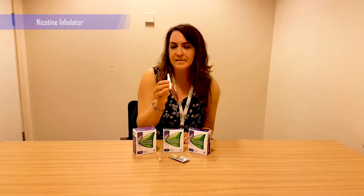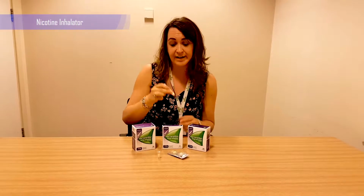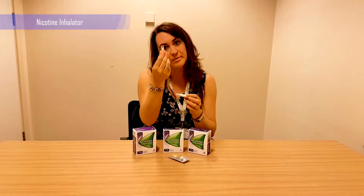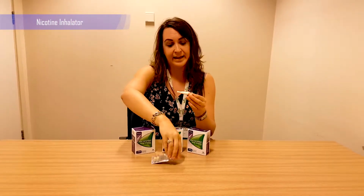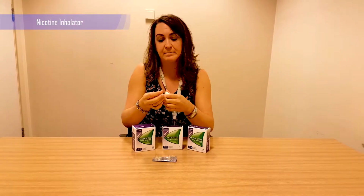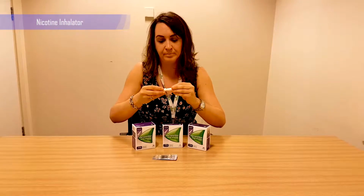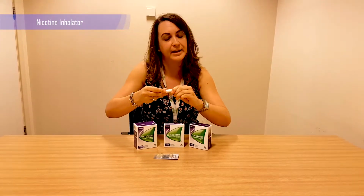Okay, so the inhalator is a great product and very popular. It's popular because it gives you the same hand-to-mouth action which you would have with your cigarettes. Again, it only contains the nicotine, and the nicotine is in the form of a cartridge. So you'll get a few strips of the cartridges, and you basically open it up a bit like you would a fountain pen. So you pop in the cartridge, push the little lines here together and twist, okay?